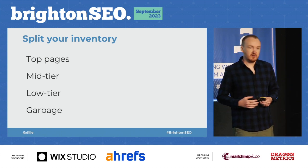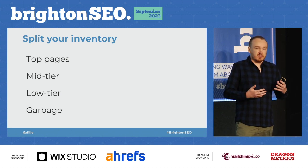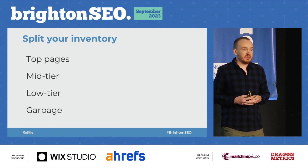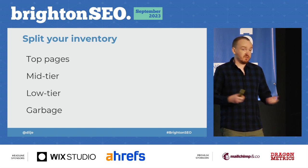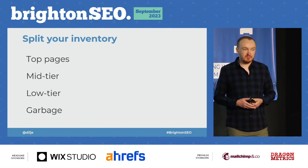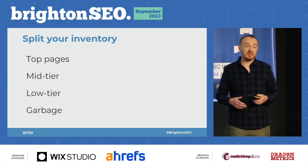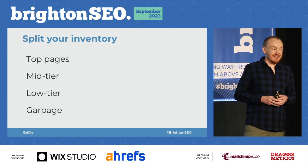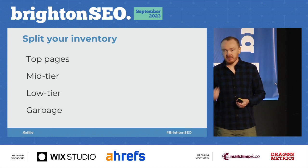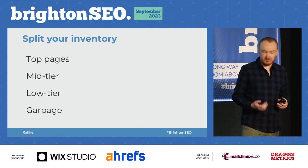Then I'll get a bigger group with my mid-tier pages, so basically in an e-commerce website, this might be the pages that will bring some conversion every so often, but not every day, for example. Lower tier pages will be the ones I would like to keep, but if they don't get really indexed by Google, that's not the end of the world. And then the garbage one. The garbage one is all the pages I want to get rid of. So not relevant pages, filters on faceted navigation, for example, etc., etc.